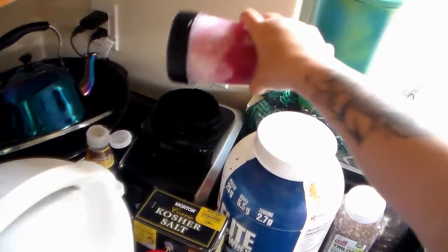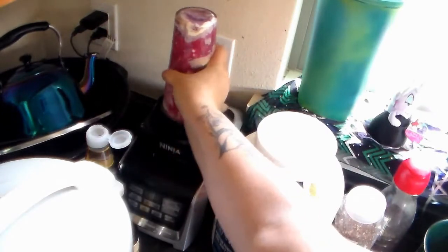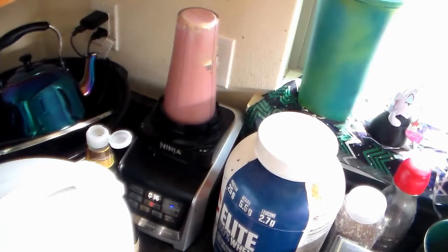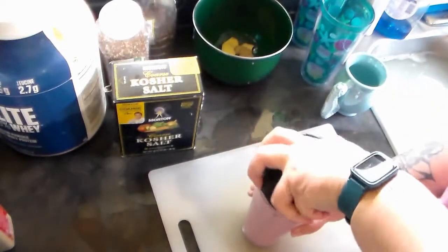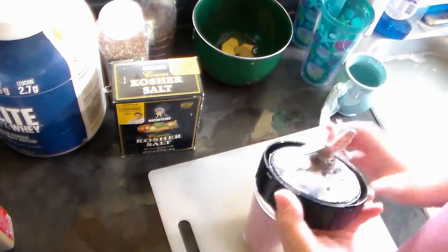So now we gotta blend it up. Okay, doesn't that look great? Yum. Okay. So, I'm just going to put the lid on, sip on this while I make the rice, and then I'll drink it up while the rice is finishing.